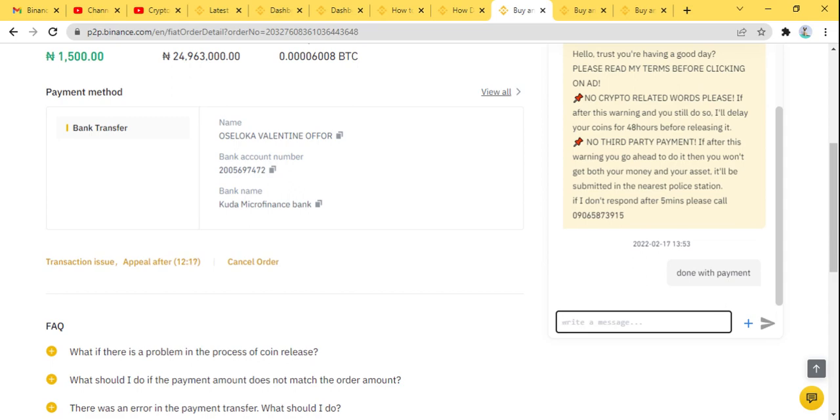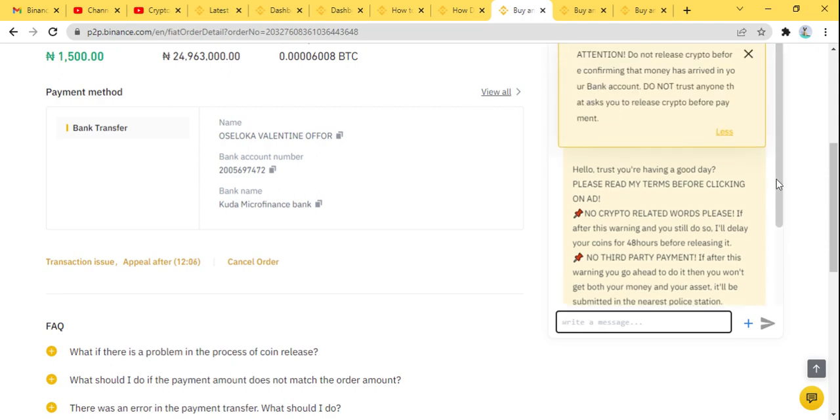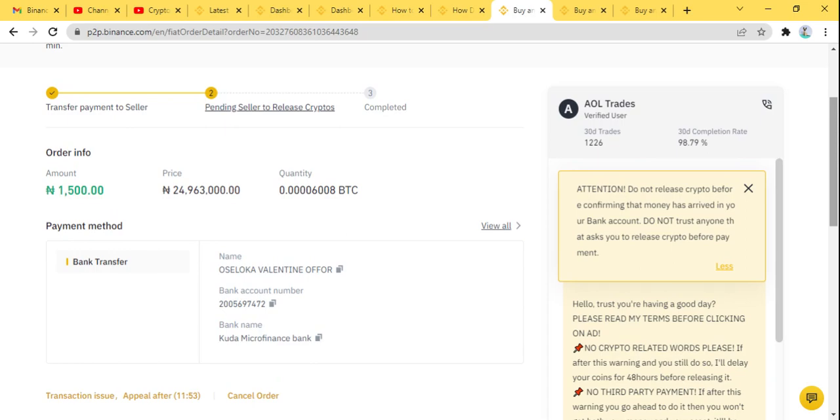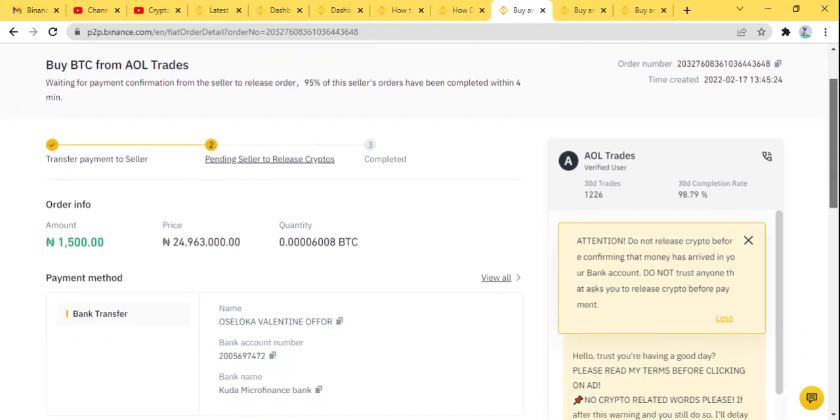But there are also times where you might be having network issues. You've done payment, you've gotten a debit alert, but the merchant might tell you they've not received it. So you might want to send your statement of account, or a screenshot of your debit alert to them, or relate with customer care that you've made your payment and gotten your debit alert. Binance will then compare the statement of account from both you, the buyer, and the merchant, the seller, to see if the money has actually left.